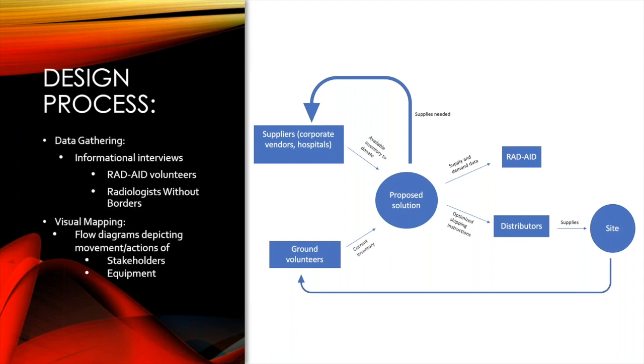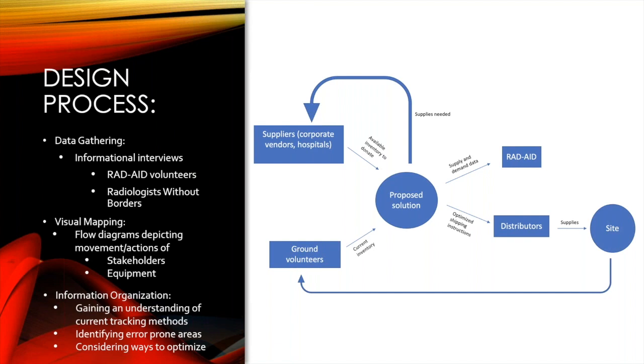So this is just a refined flow diagram depicting the different moving parts and stakeholders involved. And as mentioned, a lot of the pain points had to do with just eliminating error, eliminating cost, and eliminating time.